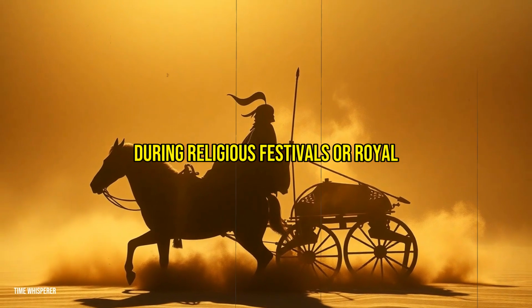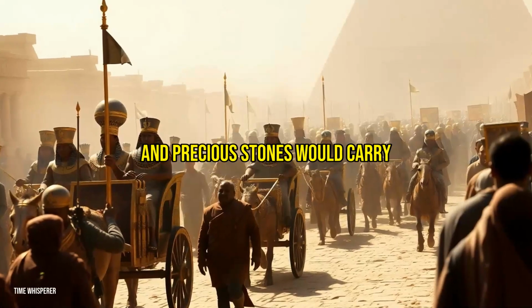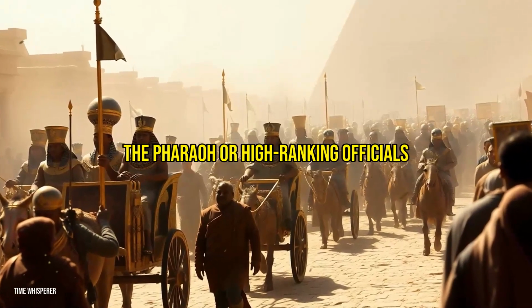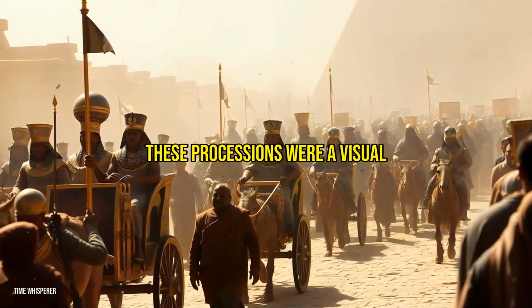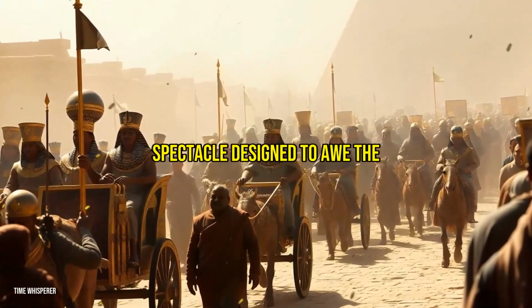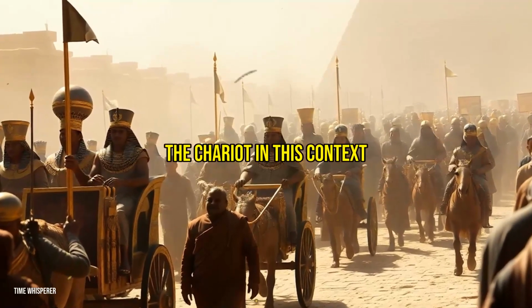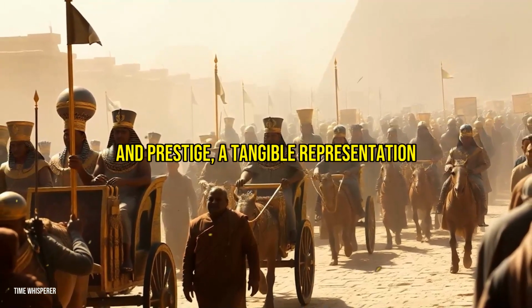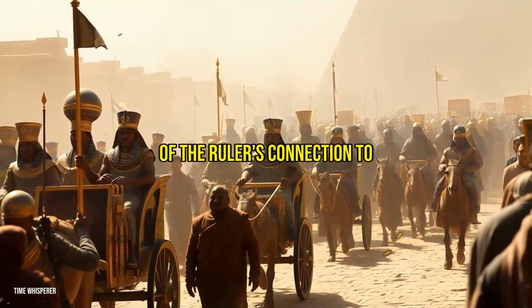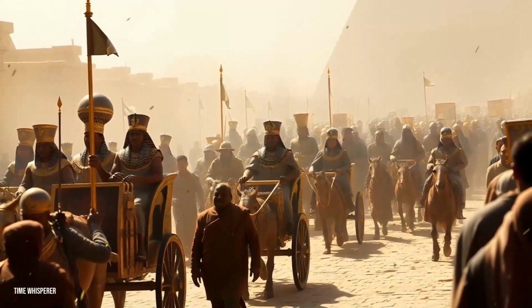During religious festivals or royal parades, chariots adorned with gold and precious stones would carry the pharaoh or high-ranking officials through the streets. These processions were a visual spectacle designed to awe the populace and reinforce the social hierarchy. The chariot, in this context, became a symbol of status and prestige, a tangible representation of the ruler's connection to the gods and their role as the protector of the people.